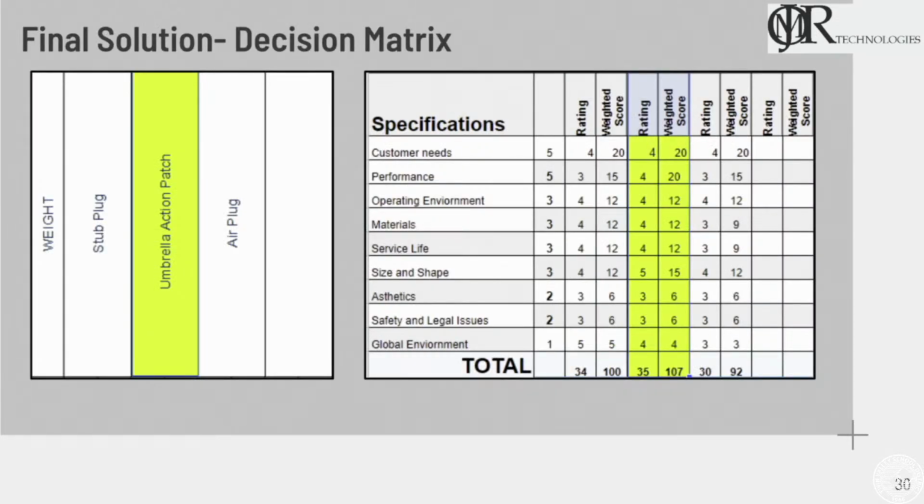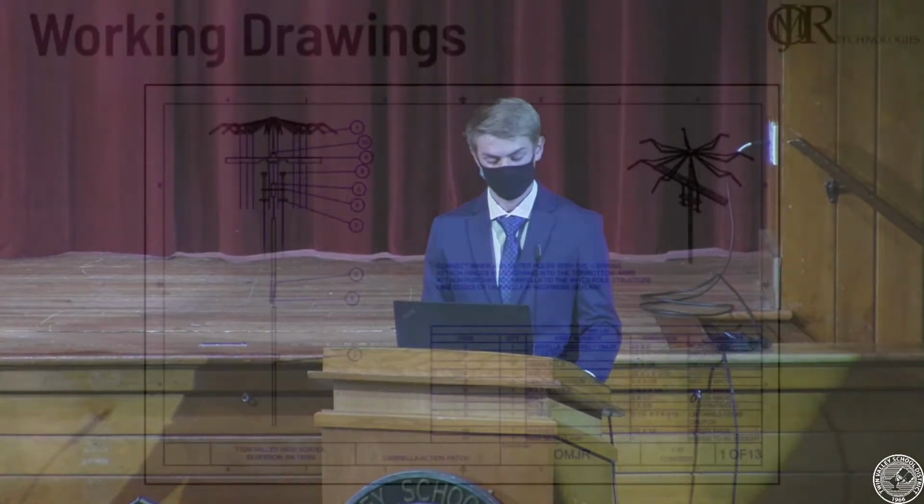After we finished with our concepts and talked to our experts, we moved on to deciding on a final solution. We used another decision matrix for this and put each concept up against our specifications, and the one that we thought would eventually serve the best purpose was the umbrella style device, which scored 107, which is higher than either of the other two concepts that we used.